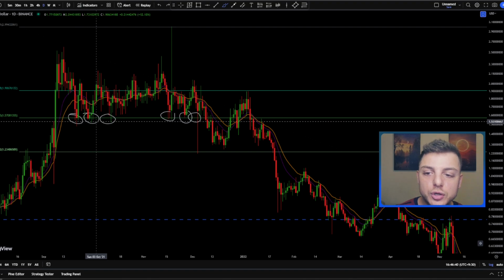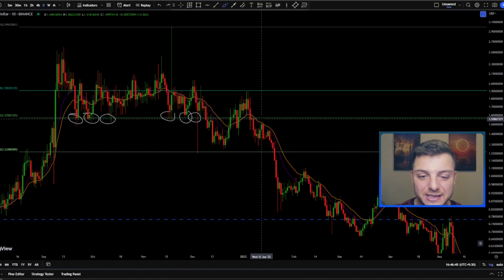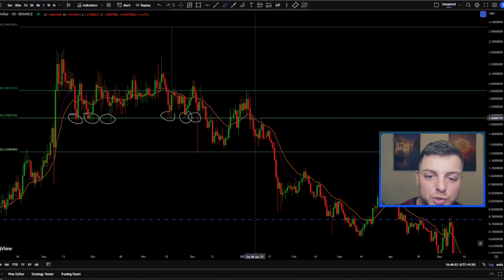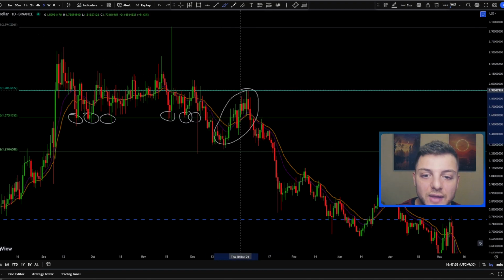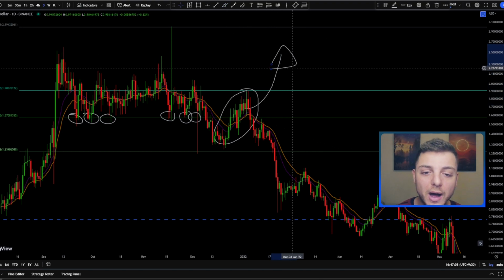You're going to have people who use this support level, got broken through. It's then going to act as a resistance level. You've also got another set of traders who like to sell on a 50% retracement on the Fibonacci tool. So you're going to have a second set of traders using the Fibonacci. You're also going to have a third set of traders because a lot of traders in this area were thinking they were going to buy and continue to the upside and we were going to break the all-time high on Algo.